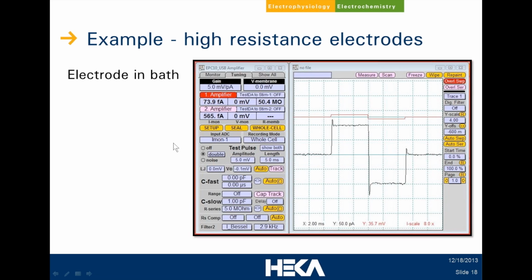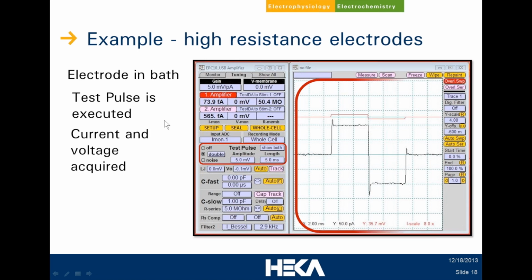So let's put the model cell in the upper position, which will simulate the electrode in the bath. When we select our amplifier window, a test pulse will be sent out based on the parameters we specify here. Current and voltage are acquired. Here is our voltage, in this case our stimulus, and our current monitor.